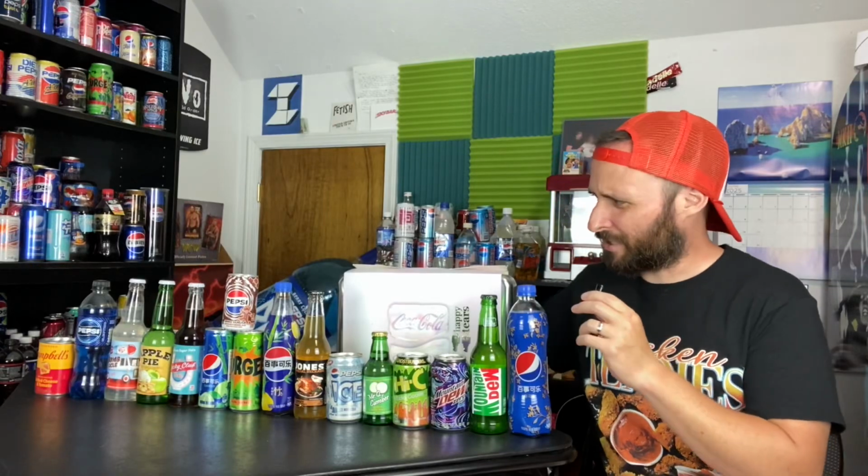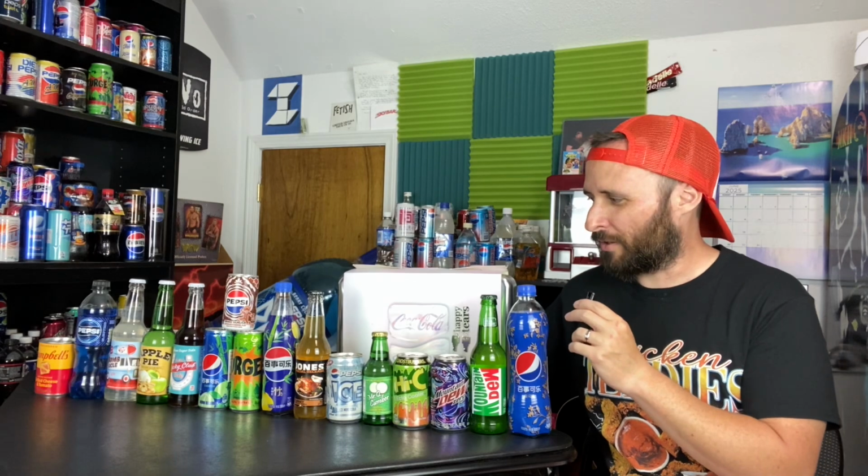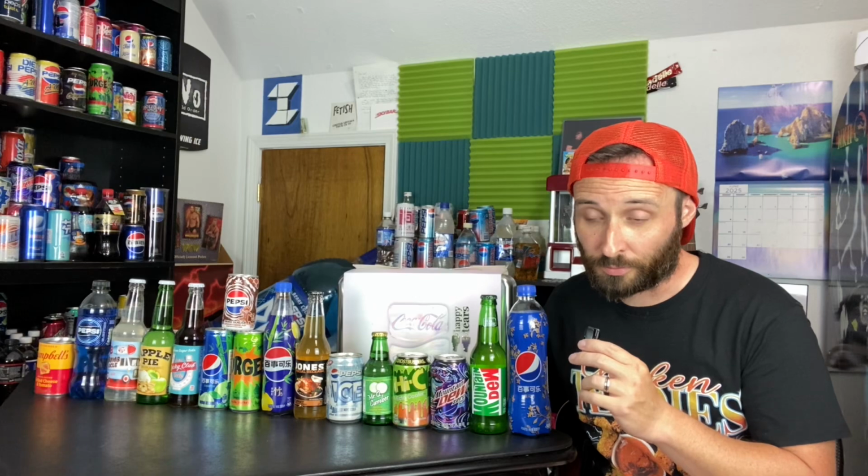Today I'm sitting at a table with a bunch of rare, valuable, foreign, limited edition types of sodas and flavors. There's some stuff in here that you just can't get anywhere else unless you wait on eBay for about 5 years. And then there's stuff that is pretty common, but you just have to look a little bit more.